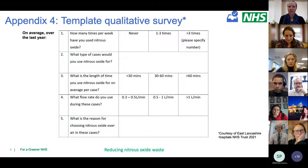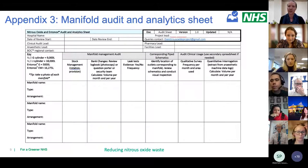So this is an example of a survey that you can do, and you can find all of this on that resources page and in the toolkit. And here's an example of an audit sheet that you might find on the manifold. These sheets should be filled in every time a cylinder is changed. So that will allow you to tell how often it's being changed, and also if any of those cylinders are expiring and just being sent back to the manufacturer unused. In that scenario, they will be vented to atmosphere and continue to cause global warming. So we absolutely don't want that to be happening if we can avoid it.